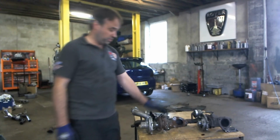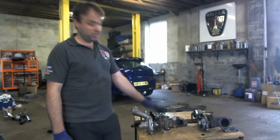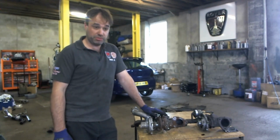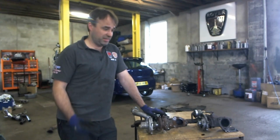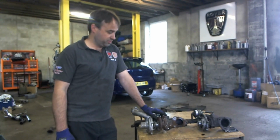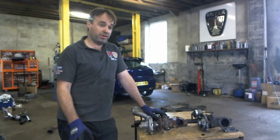The theory is with a bigger turbo, you can run less boost and still gain more power. That's because you have more volume. But it's all theories. Well, I have done this conversion before. We made 183, 184 brake and over 290 foot-pound. So you're going to gain that 20, 25 brake and 30, 40 foot-pound. So that's something you have to think about. It's a lot of work for that power.